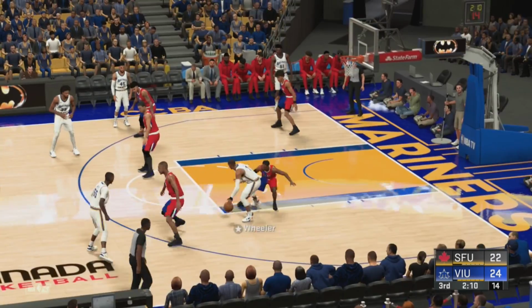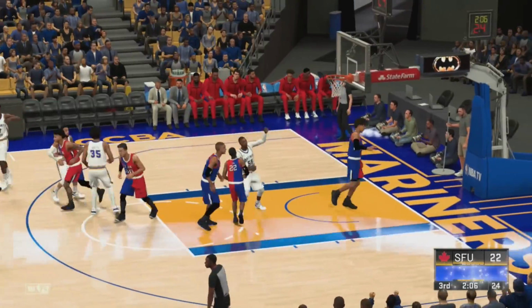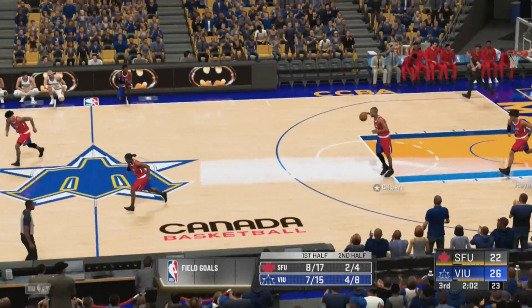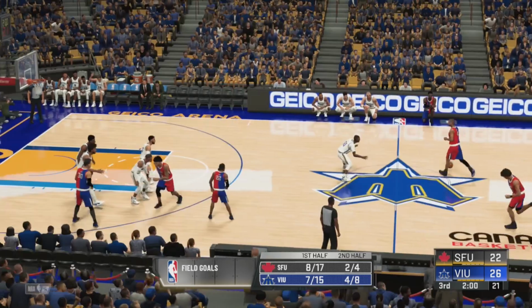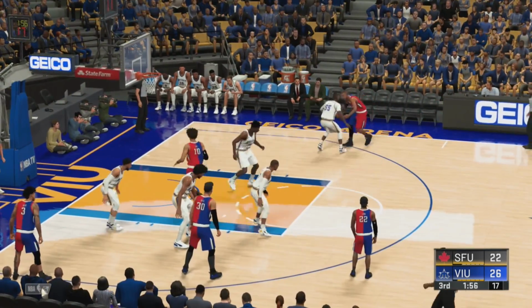Wright, the pass to Wheeler. 13 feet away. Good on the jump shot. 7 points in the game. The mid-range jumper is a high percentage shot for him, and when he's got that much room, forget about it.